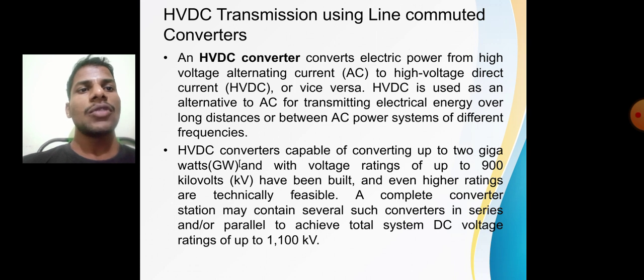An HVDC converter converts electric power from high voltage alternating current AC to high voltage direct current DC, HVDC, or vice versa. HVDC is used as an alternative to AC for transmitting electrical energy over long distances or between AC power systems of different frequencies.